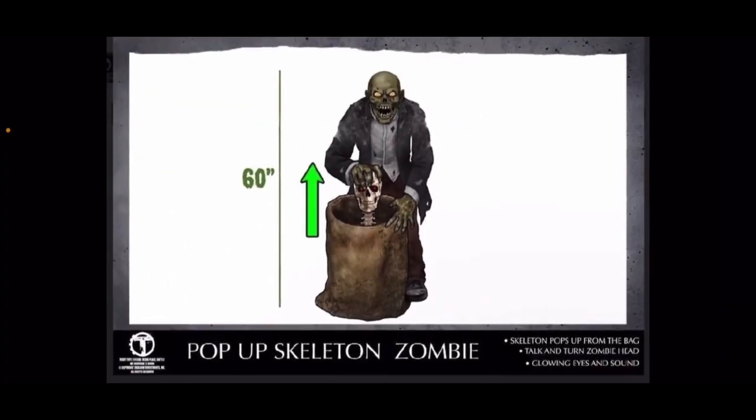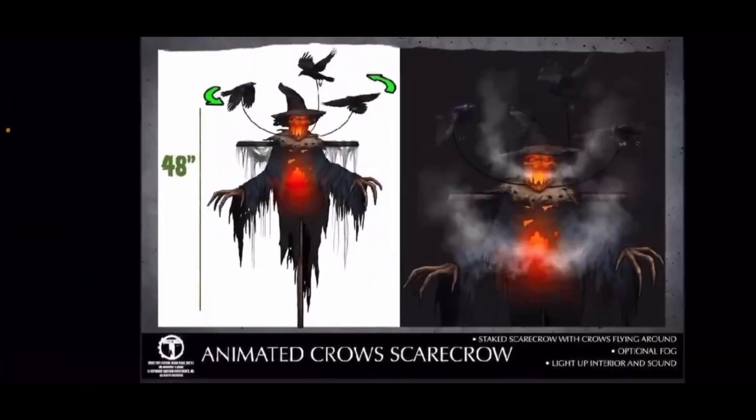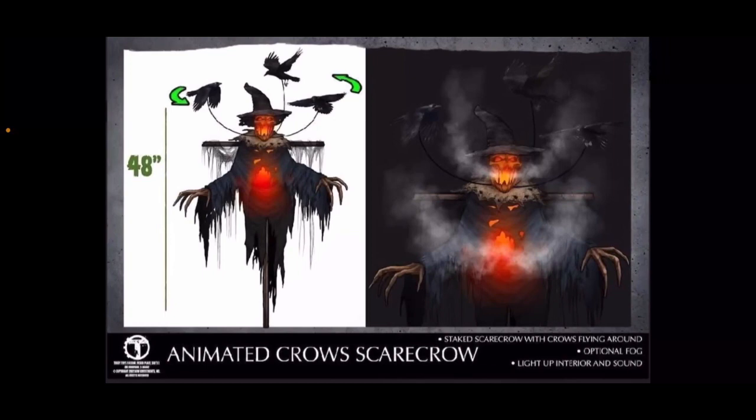So again, of course he's going to be popping the skeleton out of the bag, turning his head, talking, saying some phrases, and yeah. This one's good. Not as good as a Goblin Thief, definitely, but it's still a great prop. And 60 inches, I guess that's a good height since he's very bent over to pull this guy out of the bag. But, yeah, I'm guessing Home Depot on that one.